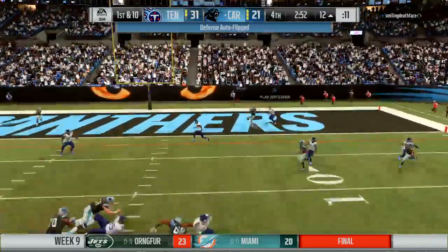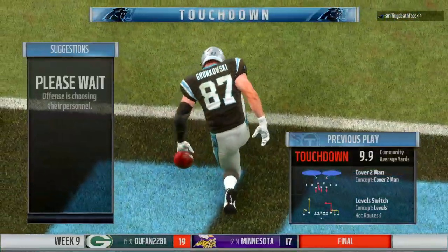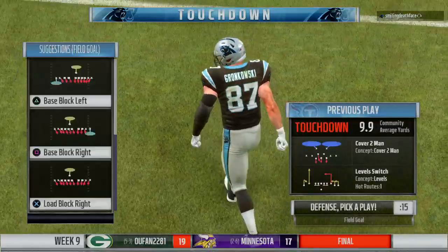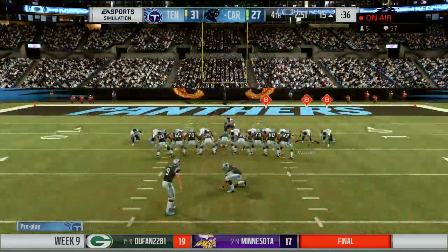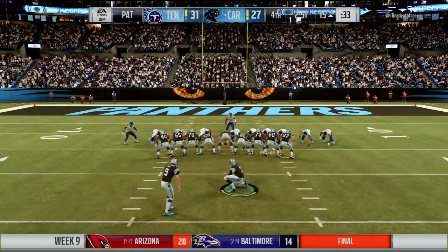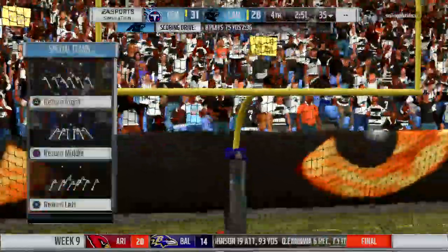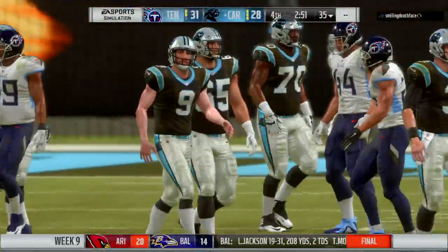Throwing on first is Garoppolo. And he's got it. Touchdown, Panthers. Rob Gronkowski, a beast in the red zone with his second touchdown of the game. And the Panthers have got it back to a one-score game. Gano the extra point. And now things get a bit more interesting here in this fourth quarter.